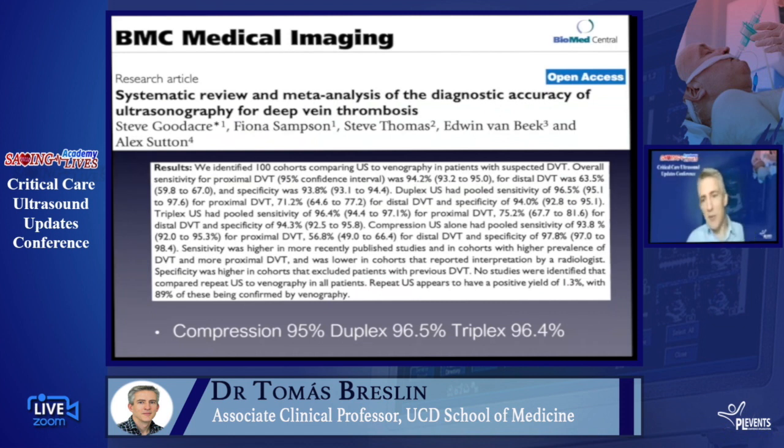And so what about the test? What about ultrasound as a test? So it's not the gold standard. We tend to think of compression ultrasound or duplex ultrasound as being gold standard, but it's not actually a gold standard test. The gold standard test is venography, but it is impractical.